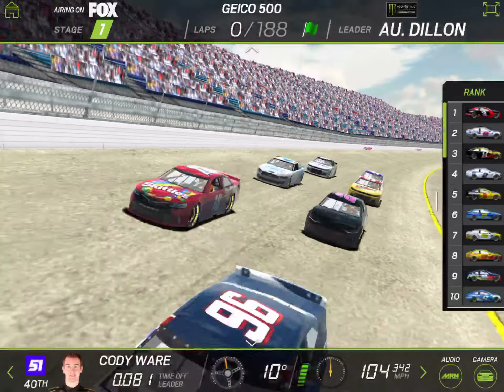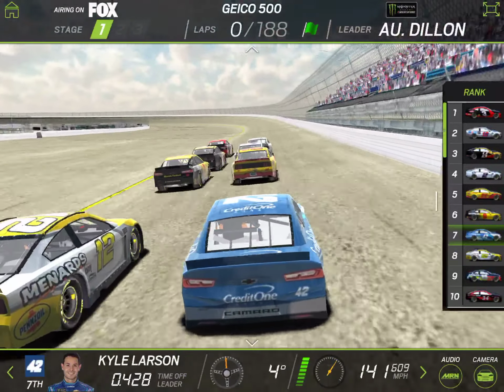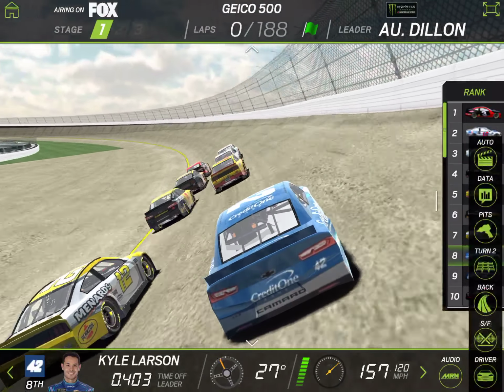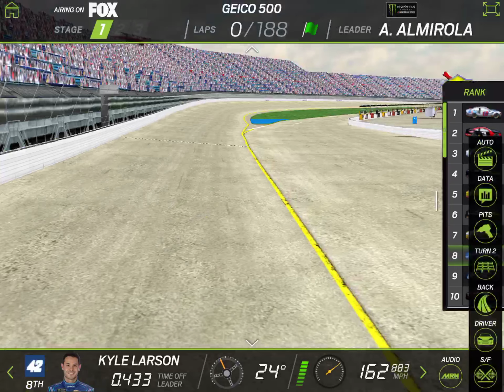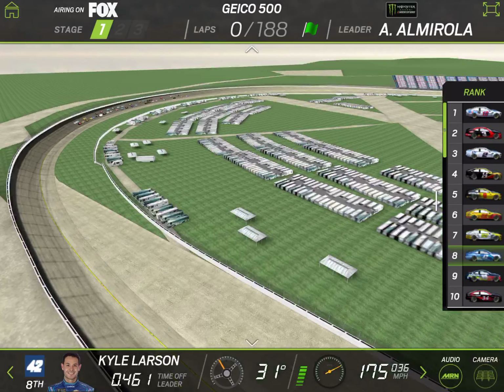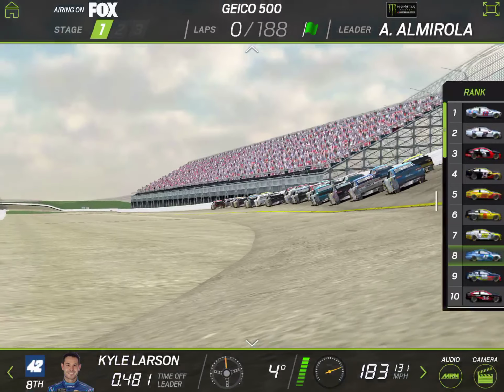That Ford Edge pace vehicle is already on pit lane. Here they come at pace car speed, waiting for the green flag to go in the air, and it does now. Green flag is out, and the Geico 500 is underway. From the inside lane, Austin Dillon tries to get a fender out in front. And he does exactly that by about a fender.